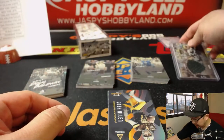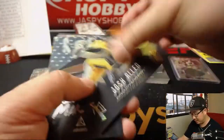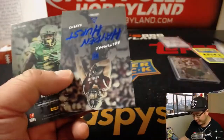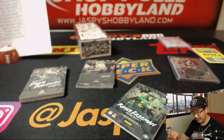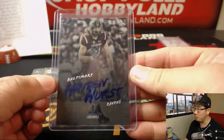Now we're coming up to the last box, ladies and gentlemen. We've got more in the store, JaspysHobbyland.com. This break turned out to be a little bit longer than I thought, but I think it's worth it because, and I know I'm kind of rushing through this, when you get these cards in the mail, there'll be a lot to look forward to, a lot to admire in this Luminance.